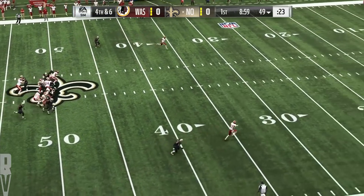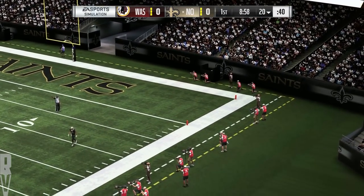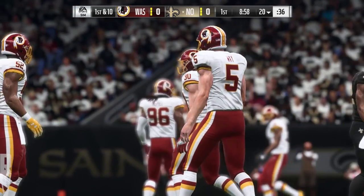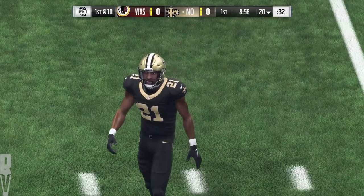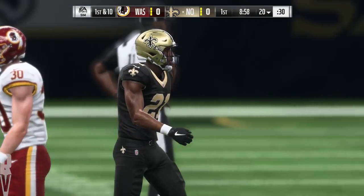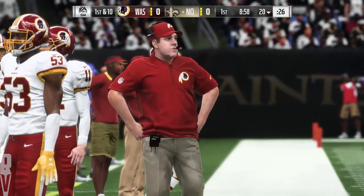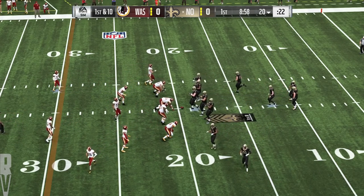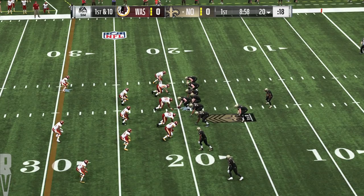And now the punter, Tress Way, as he sends this one away. The Saints coming out now to take the field. And our game's hit a little bit of a lull here, a little bit of a snag. Punts on back-to-back drives. And old-school coaches don't necessarily mind that. Didn't turn it over, right? Didn't create a big play for the other team. Right now, what you're looking for is, can you gain an advantage in field position? And that's what both teams are seeking right now.